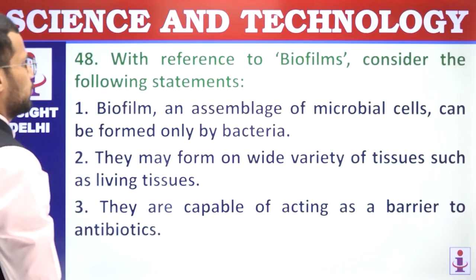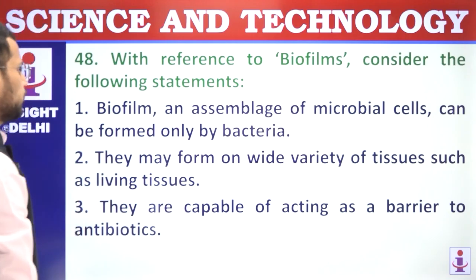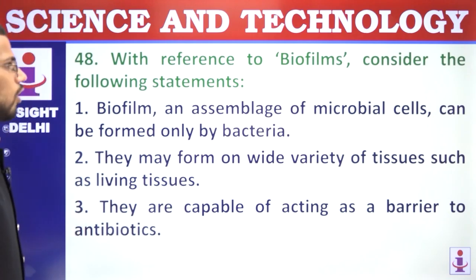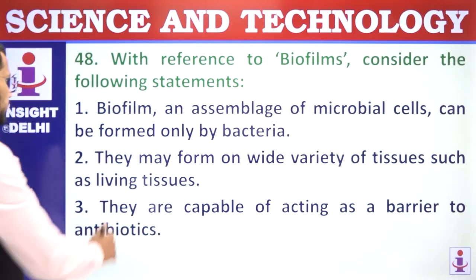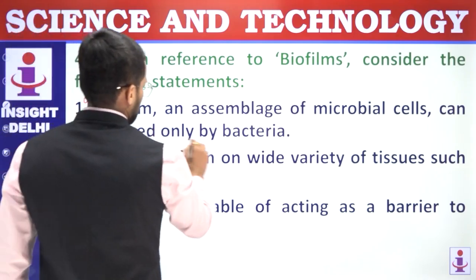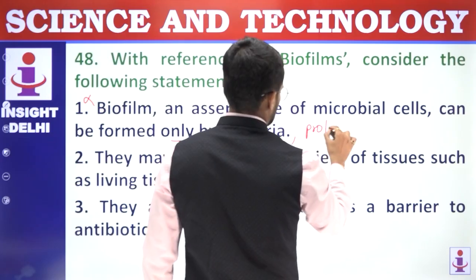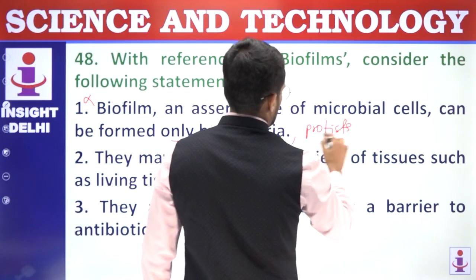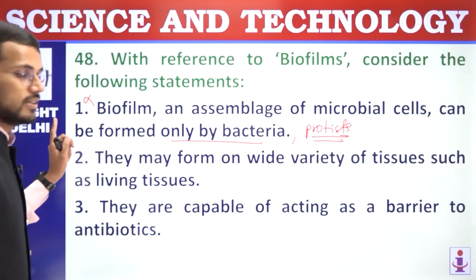48. With reference to biofilms, consider the following statements. First, biofilm, an assemblage of microbial cells, can be formed only by bacteria. Incorrect. Right? They can be formed by protists and even by fungi. So the first statement is incorrect.